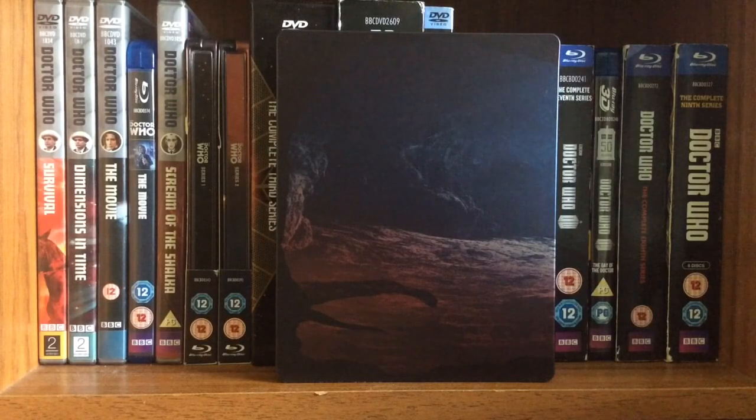And another good thing, it's not really an expensive Steelbook to buy, so unlike the Peter Cushing Dalek movies series 9, it's very cheap and it's a nice one to have as well, definitely for a collection.